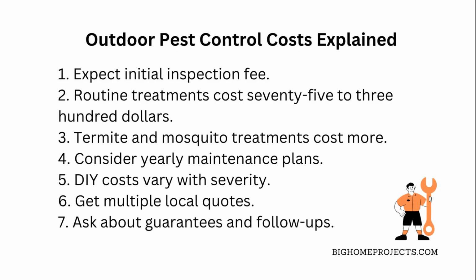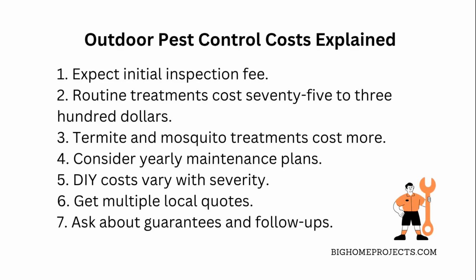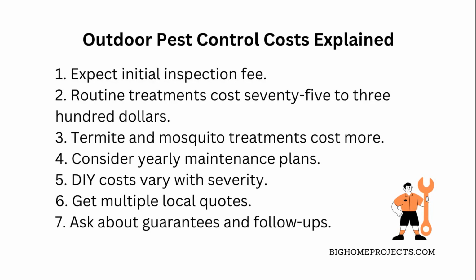If you're dealing with everyday pests like ants or spiders, a routine treatment usually runs you between $75 and $300 per visit. Now, if it's something more serious like termites or mosquitoes, brace yourself. Termite treatments can hit anywhere from $500 to $2,000, while mosquito control often costs between $100 and $300 depending on how big your yard is.